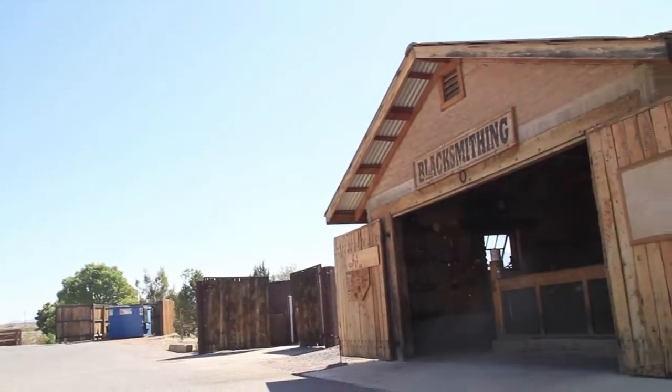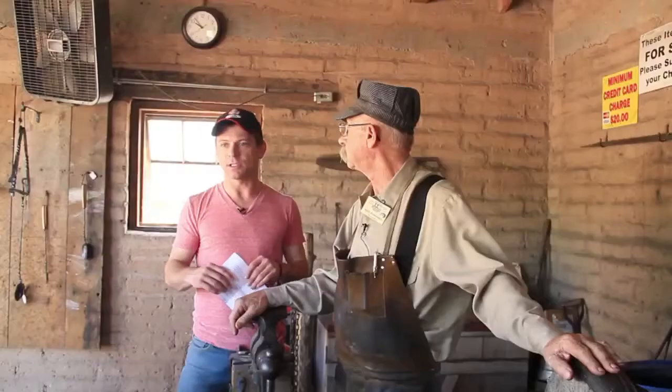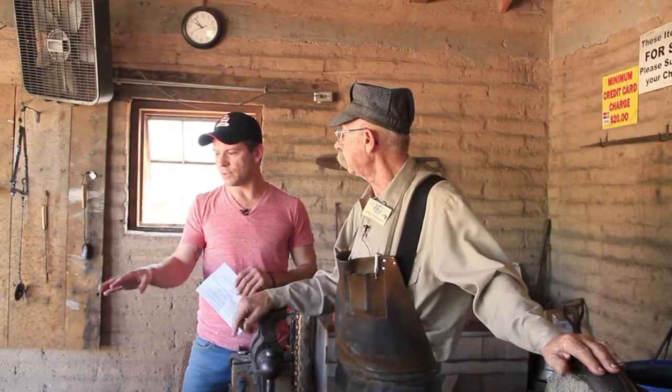The importance of the blacksmith cannot be understated when it comes to American history and the settlement of the West. The early blacksmiths would have been close to what we call a hardware store today. People could stop in, buy nails, hinges, latches, maybe some extra chain, gardening tools, farm equipment, and the blacksmiths made all of this.